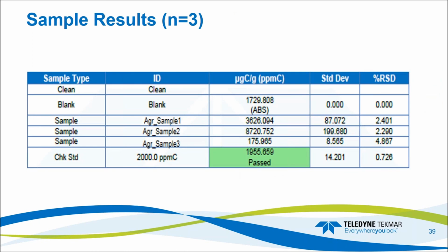And then I ran the samples in triplicate again. And you can see we got a large range in that calibration curve. We had a sample that was a little less than 200 and a sample that was almost 10,000 parts per million of carbon. We were able to do it all on the same calibration curve because we were able to play around with the weights of each sample.